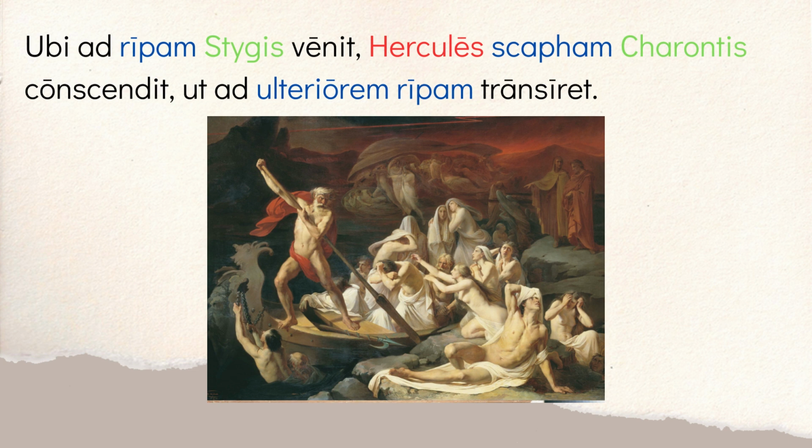And then you have a purpose clause here, the ut with the subjunctive. So he did this so that he might cross, transiret, to the further bank, ad ulteriorem ripam. So he needs to cross to the other side. He hops onto the boat of Charon, which we saw in the previous chapters is how you get across the river in the underworld. Okay?